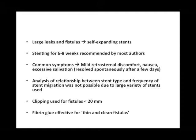Various types of stents are available nowadays, covered, partially covered. Mostly the stents are used for the esophagus, but recently stents that are used specifically for sleeve leaks have come into the picture. But an analysis of the relationship between stent type and frequency of stent migration was not possible here due to the large variety of stents used.